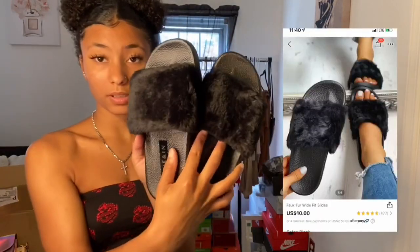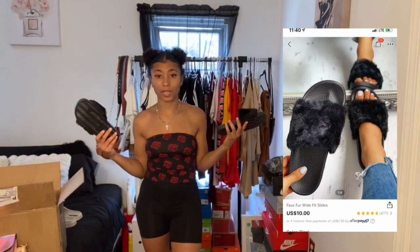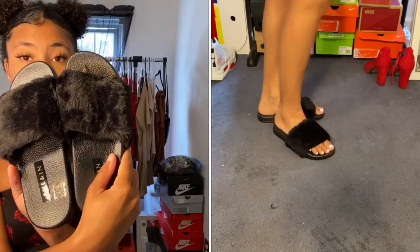All of these shoes were a little over $10, like 12 bucks. And it's just these simple little black fur slides. I think these are the cutest little thing. Even with the outfit that I have on now, where I just have on all black, and then you add some slides to it. I got them in a 40, like I said. Y'all will see the video of them on my feet.